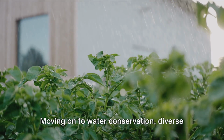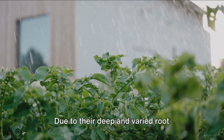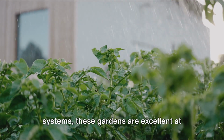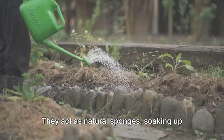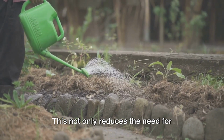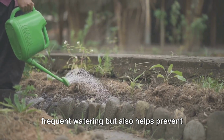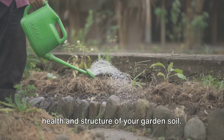Moving on to water conservation, diverse gardens are absolute wizards. Due to their deep and varied root systems, these gardens are excellent at capturing and storing rainwater. They act as natural sponges, soaking up the water and releasing it slowly over time. This not only reduces the need for frequent watering but also helps prevent soil erosion and runoff, maintaining the health and structure of your garden soil.